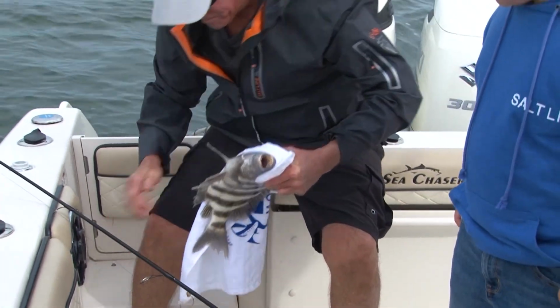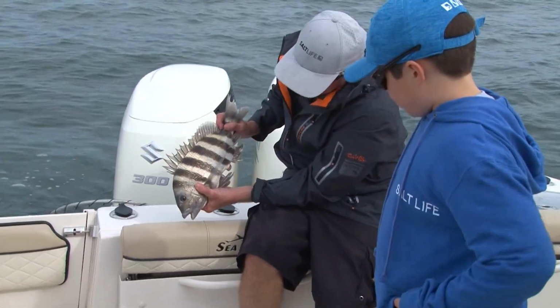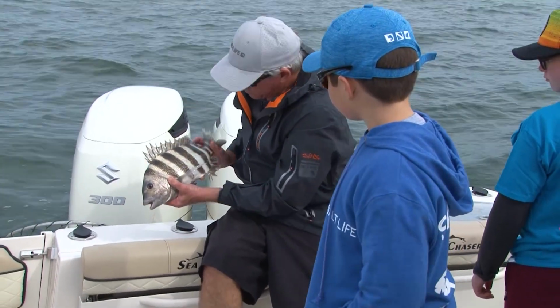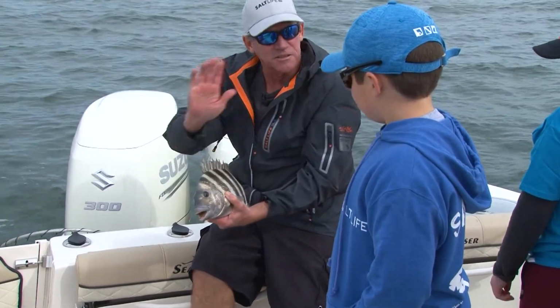So guys, let me show you this real quick about this sheephead. Sheephead, when they feed, they eat upside down like this. That's why we're pulling that sinker off the bottom, so your crab's just off the bottom a little bit. So when he comes down with those crushing teeth and crushes that crab, that's when you set the hook. Really nice job, man.